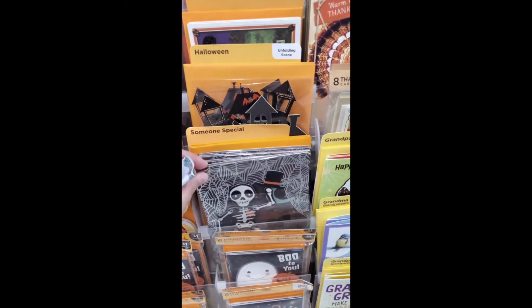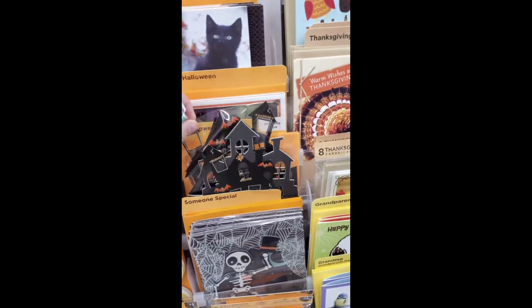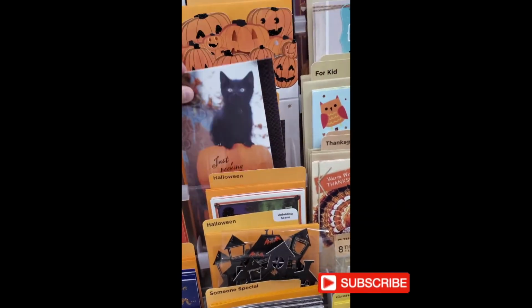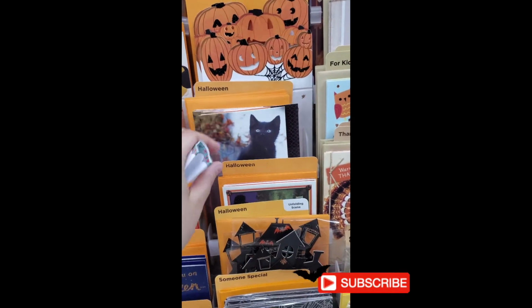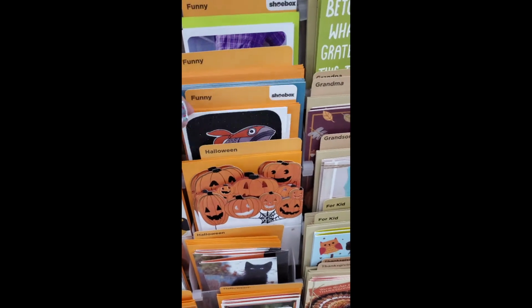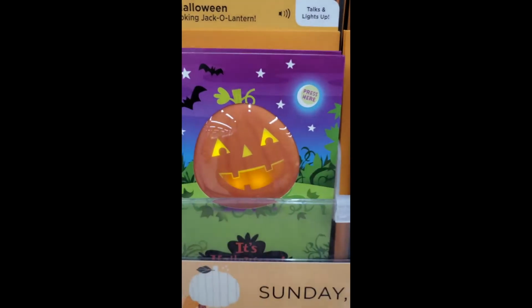In today's episode, I'm going to be taking you on a tour of my local Walmart to see what they have in store for Halloween and this autumn season. As you can see, I didn't really even make it to the decoration section before I found Halloween cards that I just had to check out. Some of these are pretty cute, some of these were pretty generic, and some of them came with awesome sounds.